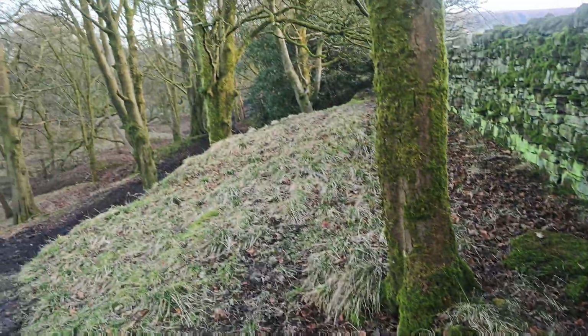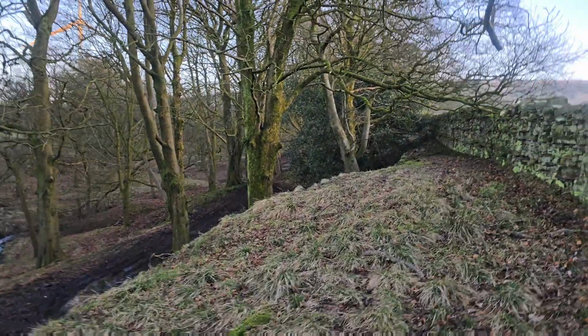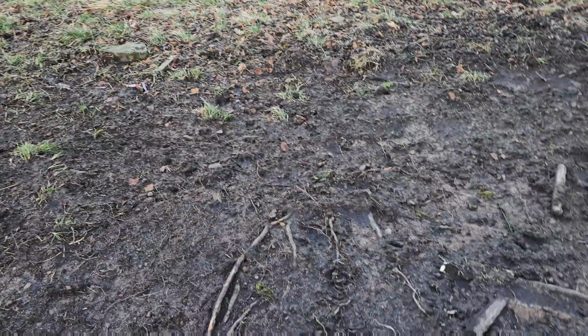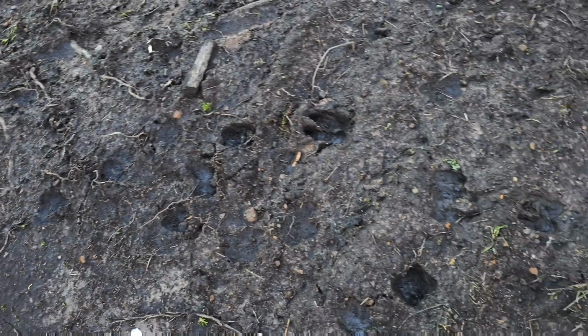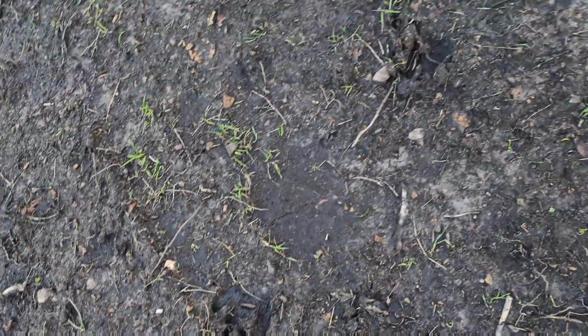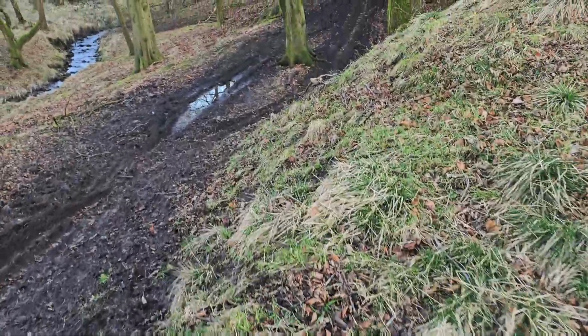Right, we'll keep heading this way for you. You can look back now. Yeah, you can look back now, sorry, I always forget to say that bit. I'll just give you a look at them. Not often you see deer tracks as clear as that, so we might see some deer in here. They are pretty clear ones, aren't they?